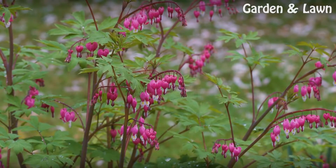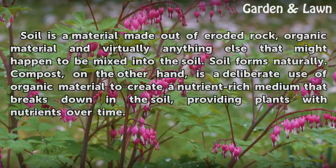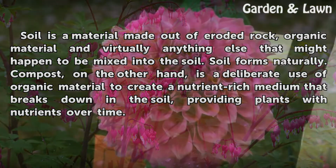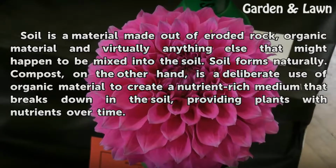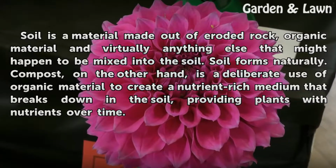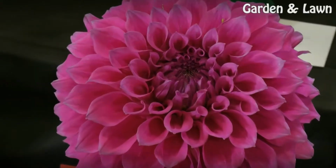Origin. Soil is a material made out of eroded rock, organic material and virtually anything else that might happen to be mixed into the soil. Soil forms naturally. Compost, on the other hand, is a deliberate use of organic material to create a nutrient-rich medium that breaks down in the soil, providing plants with nutrients over time.